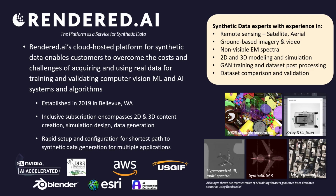Rendered.ai offers a platform as a service for computer vision customers who are struggling with the cost and challenge of acquiring or using real sensor data for training and validating computer vision and machine vision systems. Rendered was established in 2019 in Bellevue. We work through a subscription model. That's our primary business model, in which either you can use the PaaS on your own, or we can actually help you.